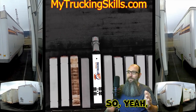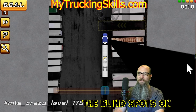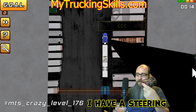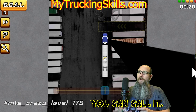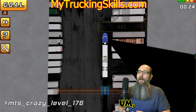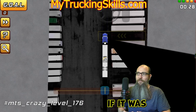And now, because we are blindsiding, I went ahead and turned the blind spots on for you. Now, I personally am going to be using a controller. I have a steering wheel as well, but it's in a box right now, and I was lazy, but it doesn't matter. You can see what my steering wheel is doing up here. So this is the ideal one. This is the setup I would do if I was side siding.